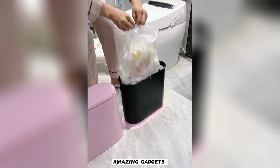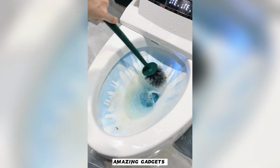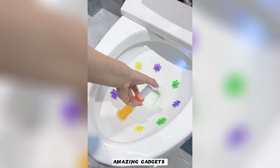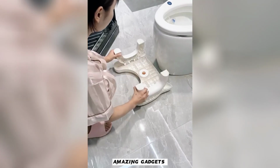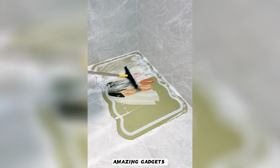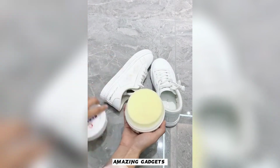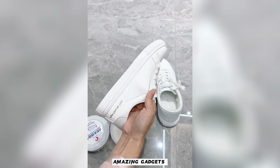This is a small shelf. This is another trash bin you can use in the bathroom. This is a mop you can use for the floor. This is a brush you can use for cleaning your sneakers.